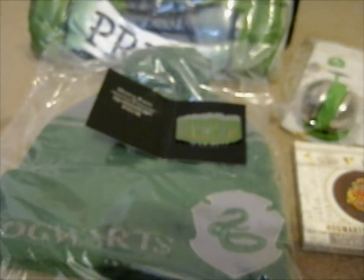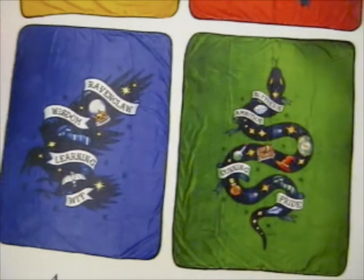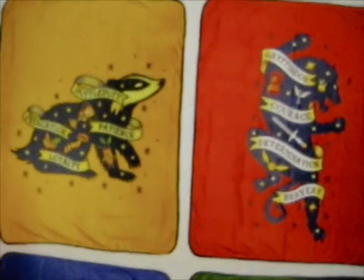So for the bookmarks, all of them have the Hogwarts H, and each of them have their own house animal and the House Point Hourglass thing. Though, by the looks of it, when you line them all up together, Hufflepuff is 4th, Ravenclaw's 3rd, and I think it's 3rd in there. Then it's Slytherin 2nd and Gryffindor 1st. See? Anyway, if these are close up, then I guess you can see for yourself.